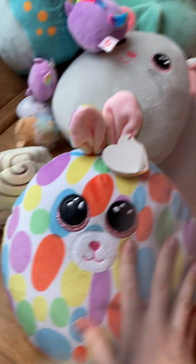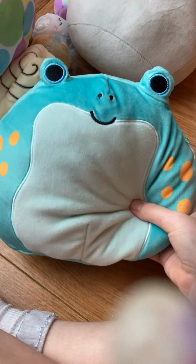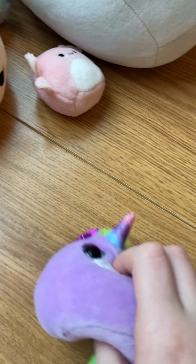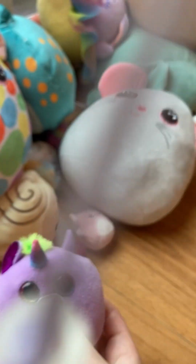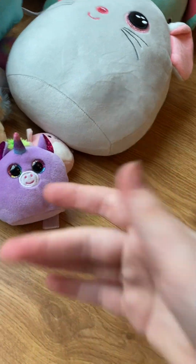Then we've got Bloomy, the Beanie Boo squishmallow. Delaney, the frog squishmallow. This is a small one, but not as small as the others. Small, medium, small, and then tiny. Wait, small, extra small, and tiny. But yeah, we've got this Beanie Boo one. What's its name? Rosette. Rosette, the squishmallow.